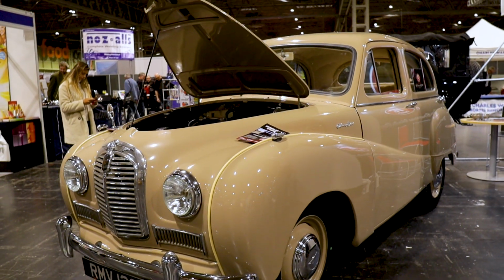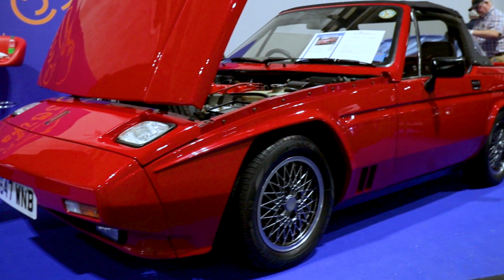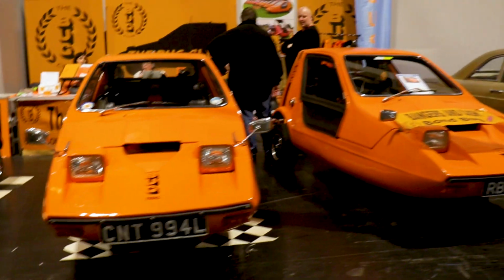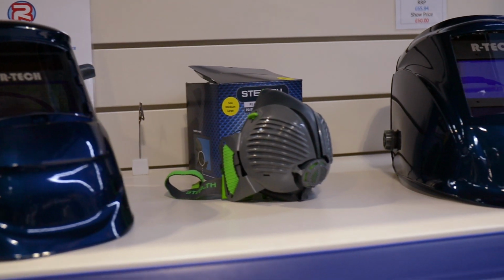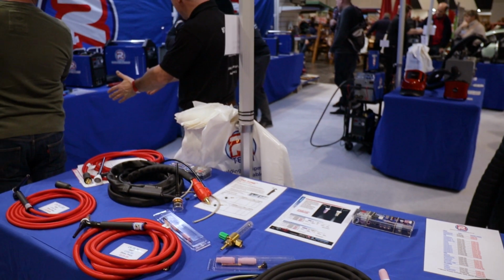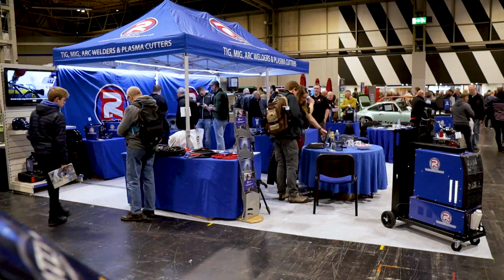Lots of stunning cars can be viewed or purchased, along with many trade stands, including ours. It is always a very enjoyable show to attend, with many previous customers visiting along with people looking to make their first purchase with us. We are always happy to help and answer any questions when we can.